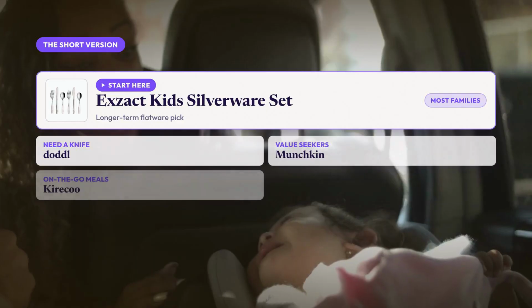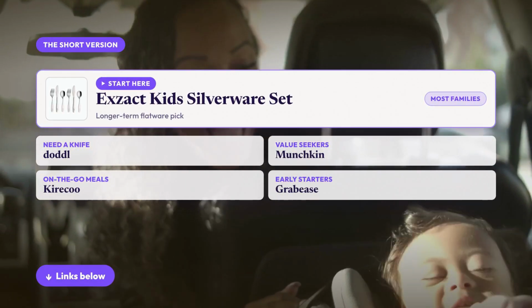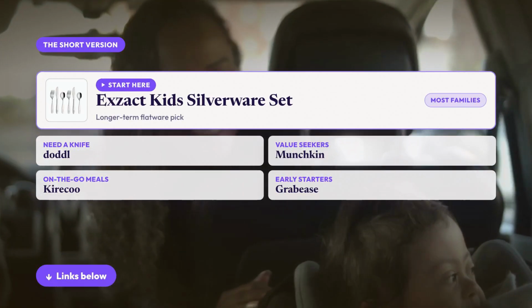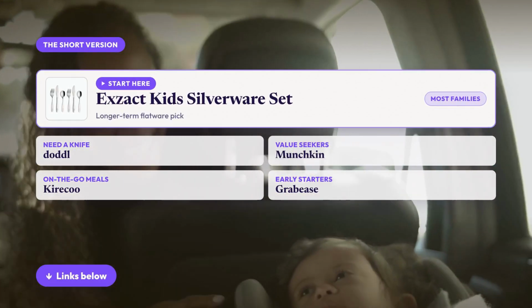Pick Grabease for the earliest practice, Kirecoo for travel, Munchkin for a budget-minded raised handle, and doddl when a knife matters. But I'd buy Exzact for the longer preschool to flatware transition.